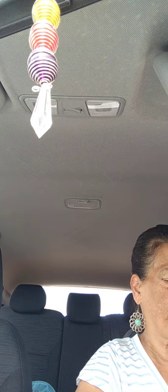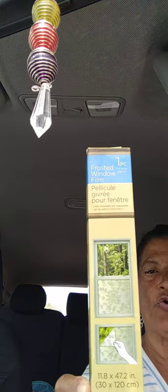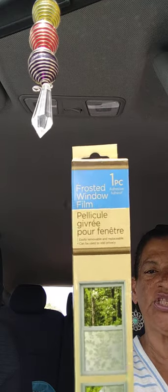I got four of them, and I know what I'm gonna do with them. Frosted window films, one piece adhesive, by Home Collection. I got four of these. Wish list. I know exactly what I'm going to do with them. Put them on my master bathroom window. Okay, that's another bag. I'm going to put this stuff up.